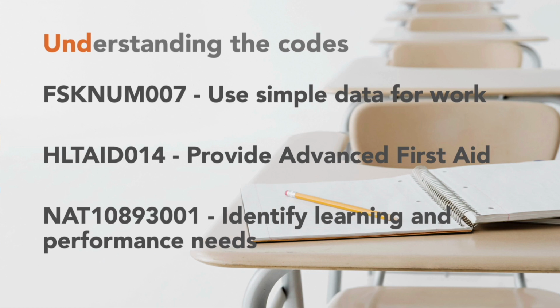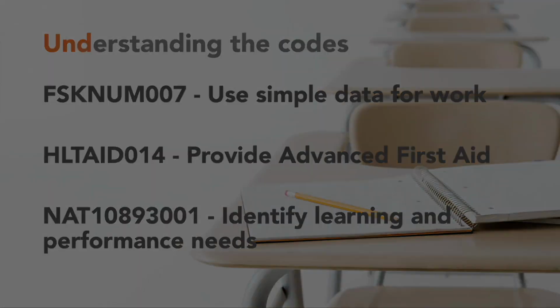The final example here is from an accredited course module. This particular unit forms part of a qualification whose code is 10893 NAT. So you can see here that with a reshuffle of those digits, you'll have NAT at the front of the unit code, stating that it's a nationally delivered unit of competency, followed by the 10893 of the qualification code, and then an integer, in this case 001, meaning it's the first module endorsed under this qualification code.